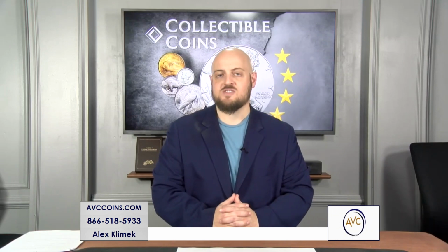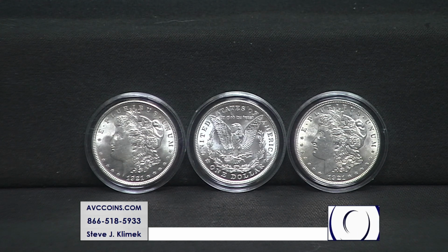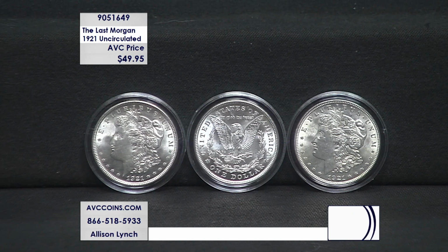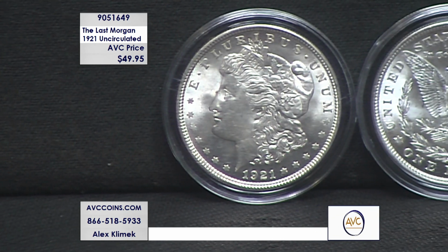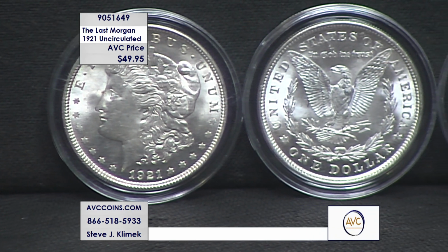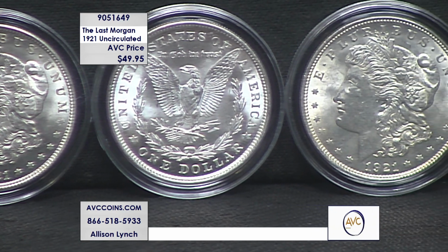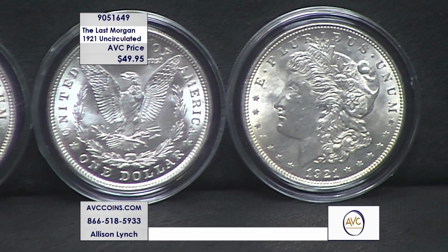With all the fanfare surrounding the brand new Morgan silver dollars, collectors are finally turning their attention back to the original coins, including those that were struck during the final year of issue in 1921. Tonight we came across a handful of coins struck at the Philadelphia Mint during that last year of issue, and our coins are in beautiful, uncirculated condition despite being well over 102 years old.